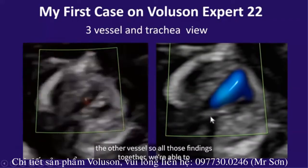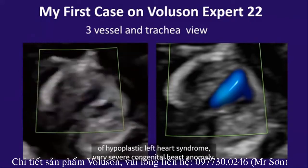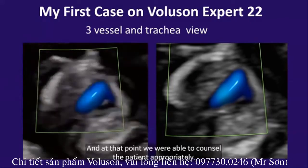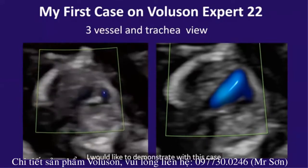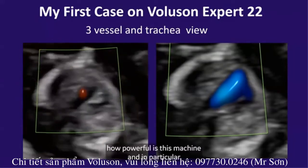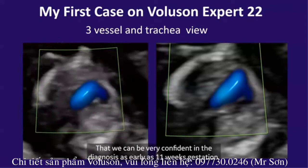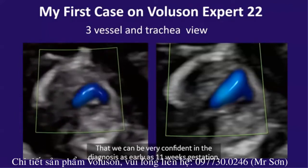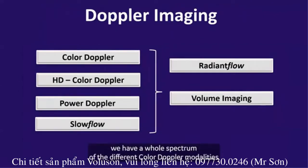So all those findings together were able to make the conclusion and diagnosis of the hypoplastic left heart syndrome, very severe congenital heart anomaly. And at that point, we were able to counsel the patient appropriately. I would like to demonstrate in this case how powerful is this machine, and in particular, the color Doppler techniques that are available on this system, that we can be very confident in the diagnosis as early as 11 weeks gestation.